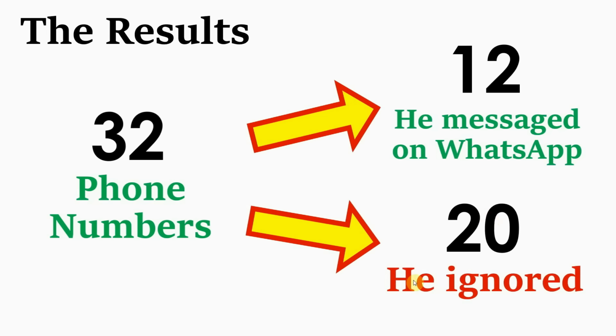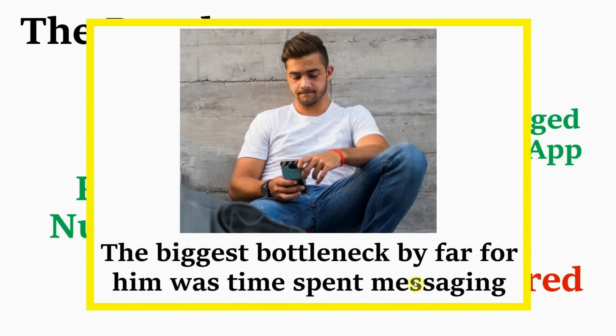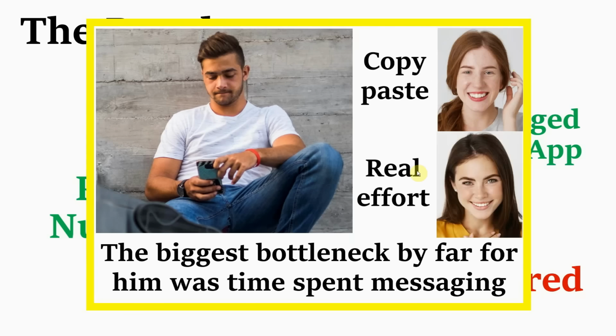And if I'm honest, this is the only major point I think our guy could have done better. He's essentially let 2/3 of his potential results leak out through this mistake alone. And this is after he's already done a lot of the work by matching, messaging, and getting their number. But to give him a little slack, he did say the biggest bottleneck by far for him was time spent messaging. He said it got to the point where he started sending copy-paste messages to all girls 2 to 3 points below his level. So he only put in effort and sent tailored messages to the hottest ones.